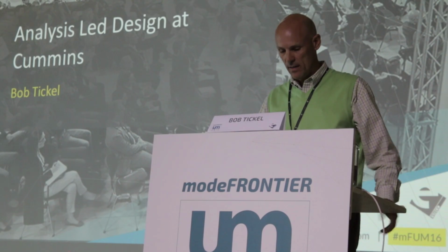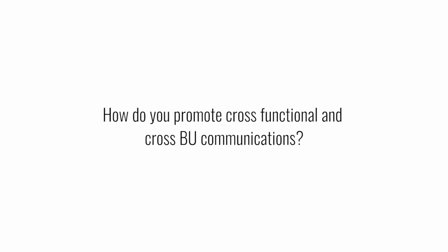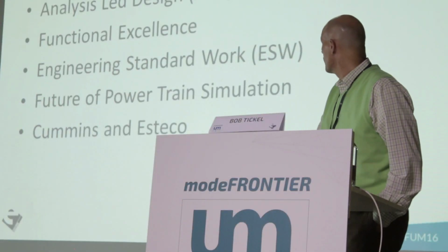So Cummins started an analysis-led design initiative really to get our products right the first time and to do it faster and to have higher quality for our customers. Cross-functionally, I'd say that's been one of the bigger challenges, and it's something really just recently we've started to look into. How do we do that better?